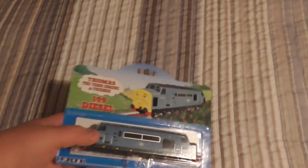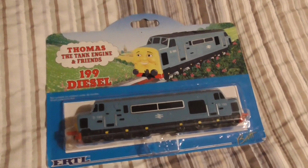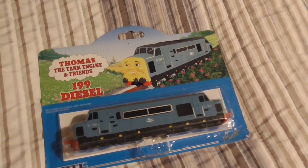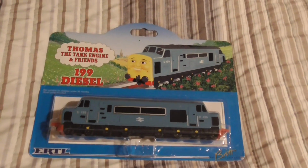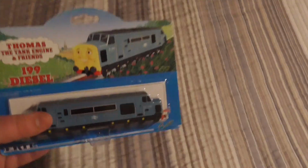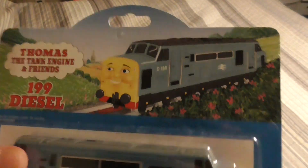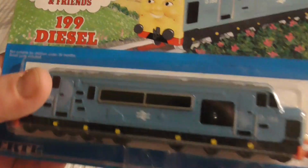And this is a character, just like Coldy and Godred, that was only in the Railway series books. This character was not in the TV series at all. No, the Railway series, sorry. The Railway series, not the TV series. Only in the Railway series books.